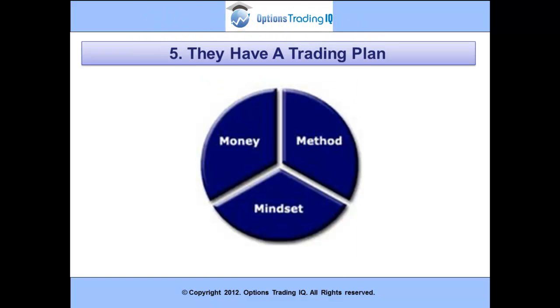Number 5, they have a trading plan. Again, I harp on about this all the time, but it's definitely the most important one, and it needs to be something that's written down. Having it written down will make it seem much more real, and you'll be much more likely to follow it. It's something that all successful traders have. It's a set of rules that they use to trade by, setting up entry rules, exit rules, risk management and money management rules.